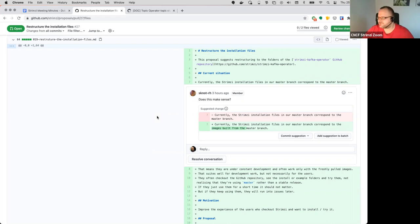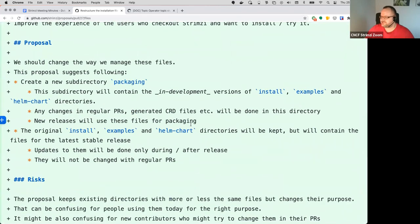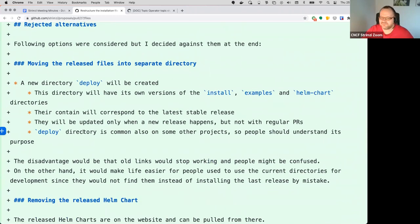So the proposal kind of suggests to move the work in progress things, or the things which we will be changing with the PRs, into a separate directory called packaging. And I think there are two options in general. Keep the original install, examples and helm-chart directories as they are, but just have there always the last release. Or the other option, which I originally rejected, but I was kind of undecided, was to add a new deploy directory and move these directories with the last release to the deploy directory. I think Paul already commented on the issue that he prefers the deploy way.